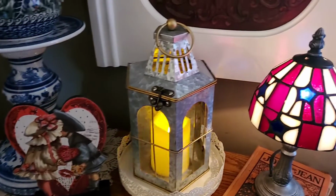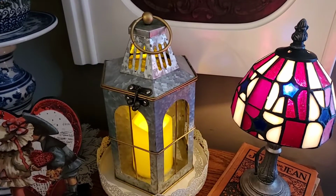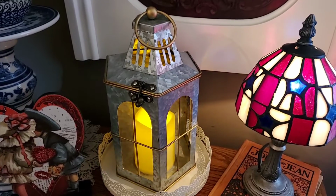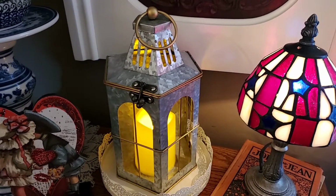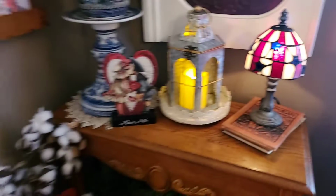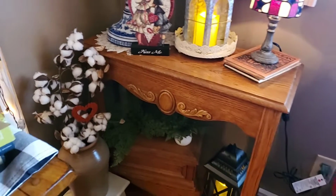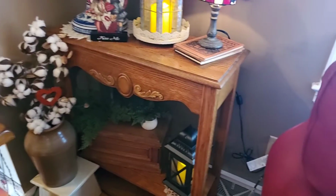And there's one of those lanterns that we got from A.C. Moore. Really, really cheap, and I just took the Christmas greenery off of it because I love the tin and I love the shape of it. And more cotton in that big jug.